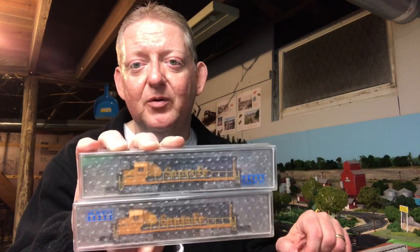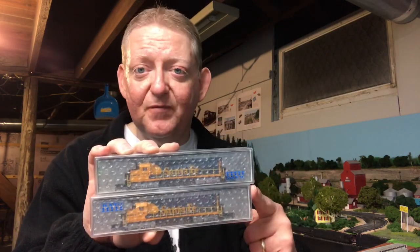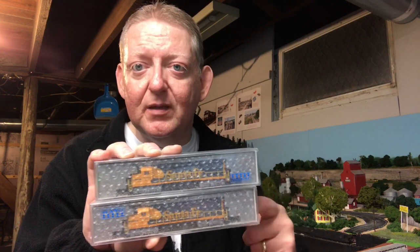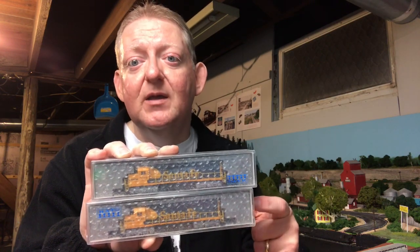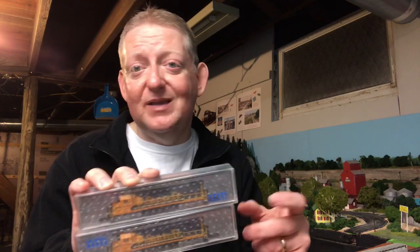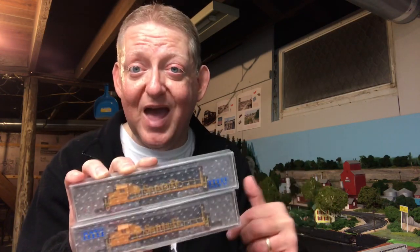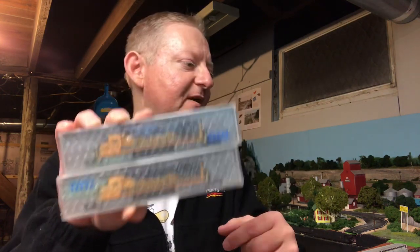Great, nice locomotives. I love Kato locomotives. I have my Bachmann SD45. Nothing like these as far as running and as far as detail, because it's a Bachmann. It just has sound. That's what I like about it the most, because it's the only sound loco I currently have. But these are fantastic. So that's what I picked up at the Decatur Train Fair.